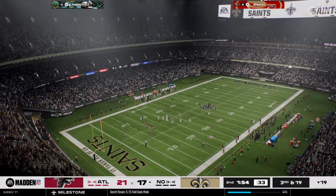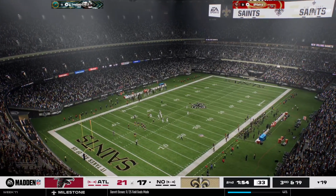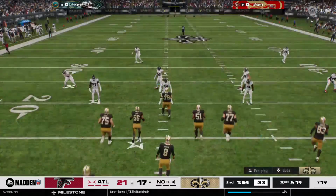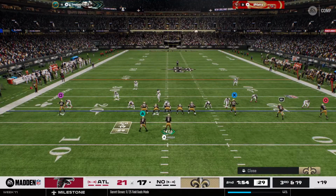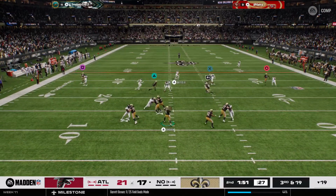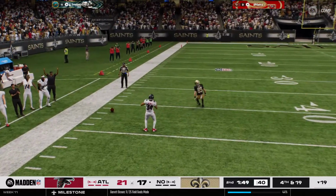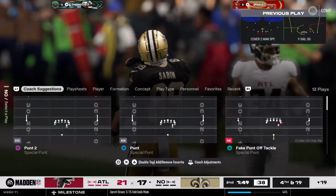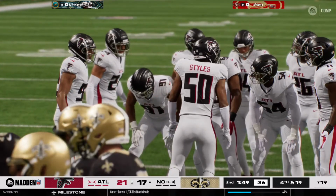And they got the look they were hoping for, one-on-one on the outside. He's just unable to hold on to it through contact, and I think that was a big opportunity missed. On 3rd and long, here's Shuck. And that is incomplete contact, but no flags. It's going to be 4th down.